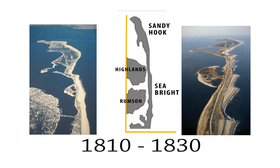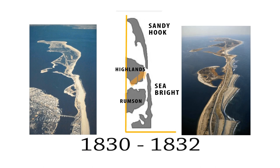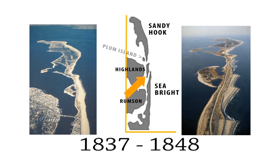And here's about 1810. You can see that those inlets have closed up, and the rivers and the tributary of Navesink tend to flow like they are today, although Sandy Hook is a little bit different shape than it is today. And then again, about 1830, there's another break in Sandy Hook, and the river water can flow right out into the ocean directly. Isn't that strange?